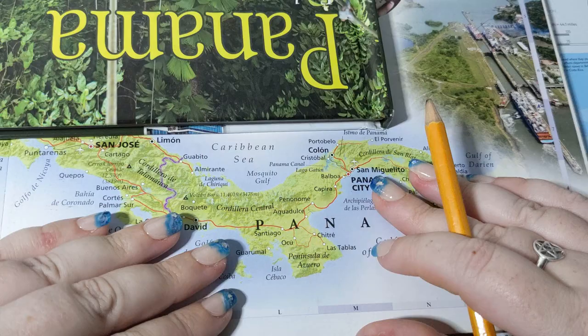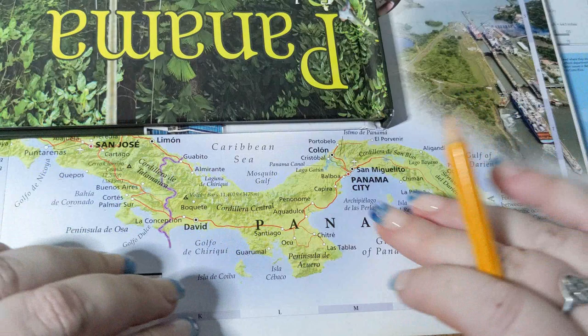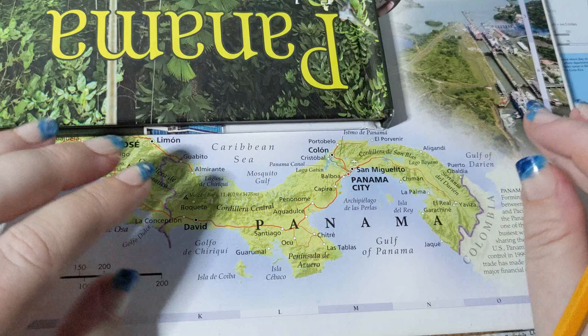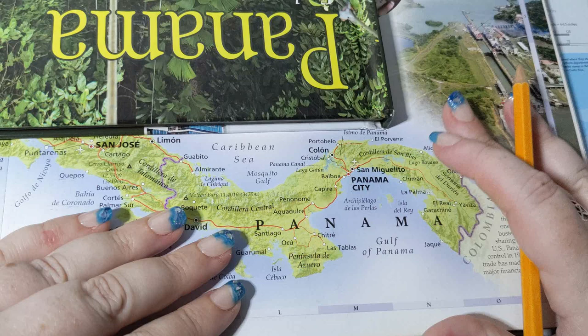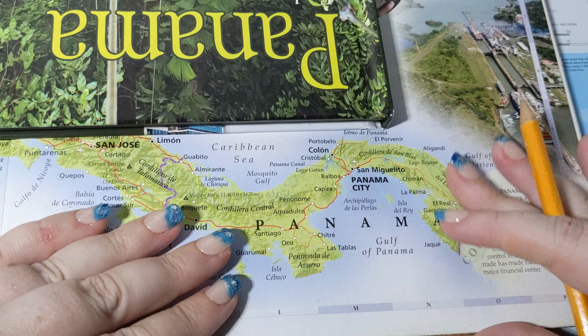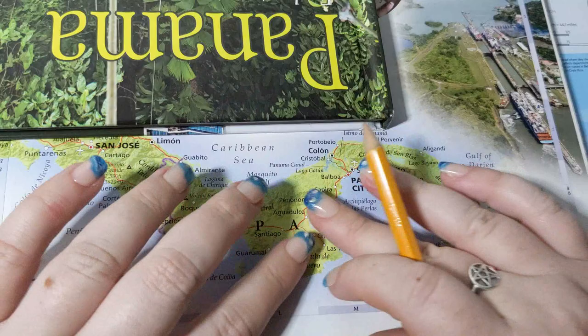So independence started brewing in the late 1810s. So Spain was kind of going through it. So a lot of Spanish territories in Central and South America were like, now is our opportunity to go for independence. And Panama was one of them. They declared independence from Spain in 1821, and they joined Gran Colombia. So down here in South America, Simon Bolivar was fighting for freedom all across South America, and he created a huge country called Gran Colombia, which was Colombia, Venezuela, Ecuador, parts of Brazil, and then Panama.